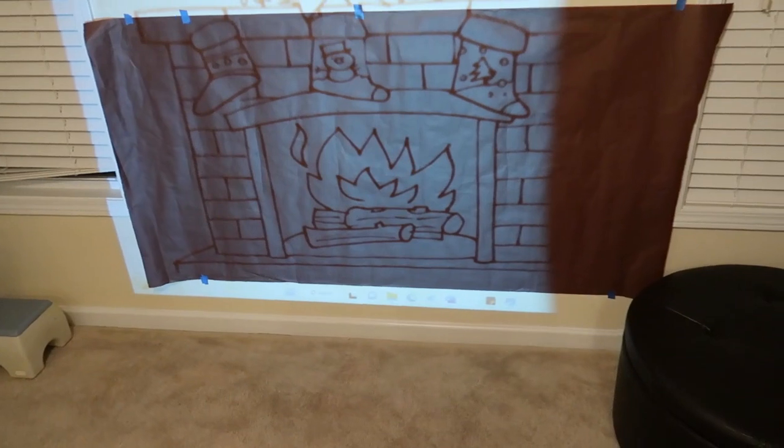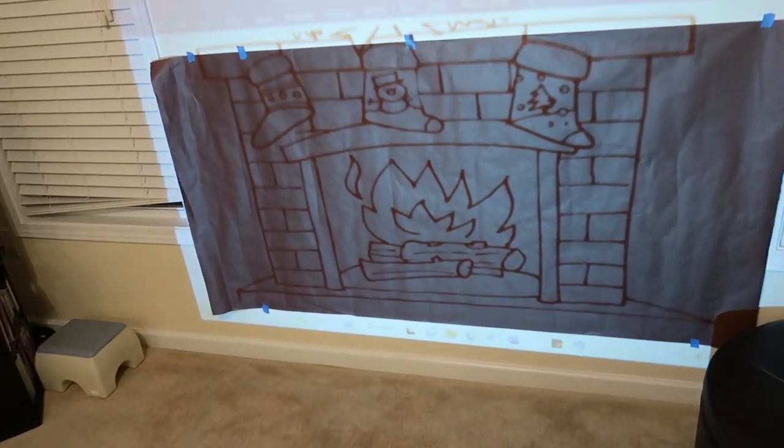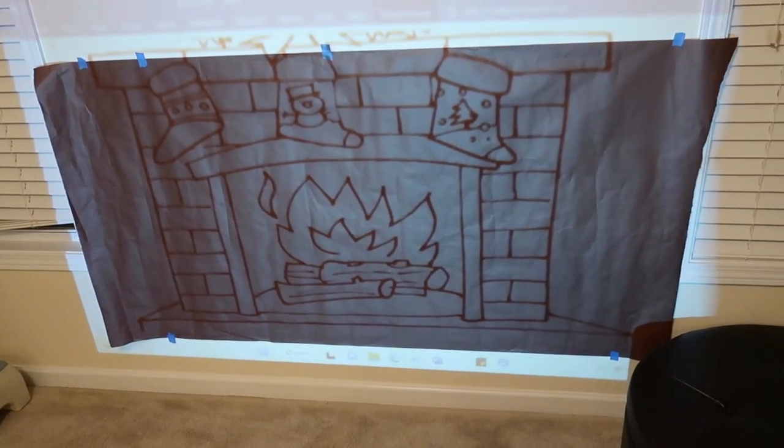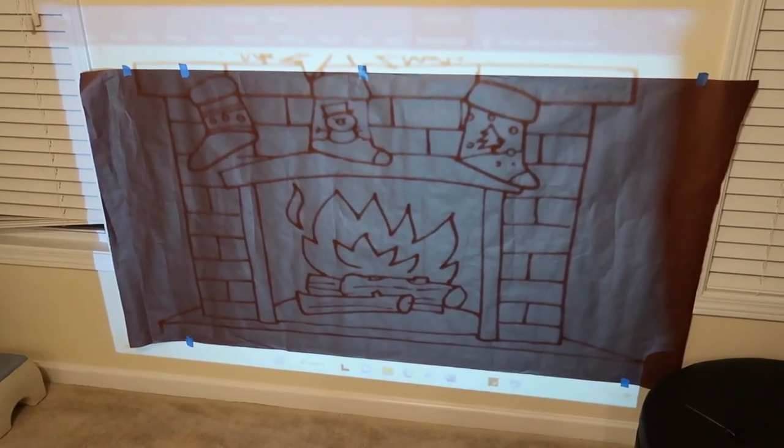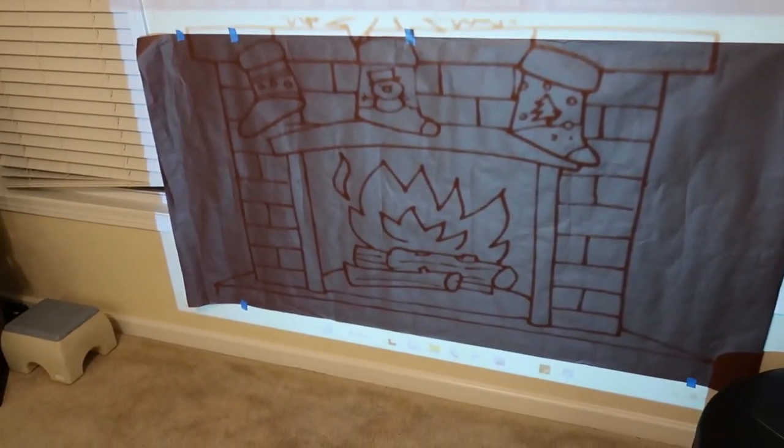Okay, so now I have some brown paper up on the wall. It doesn't look brown in the camera, but it's brown paper, and I'm going to start working on my fireplace. I think this is going to take a little while with all the different pieces I need to do, so we'll check back in later.